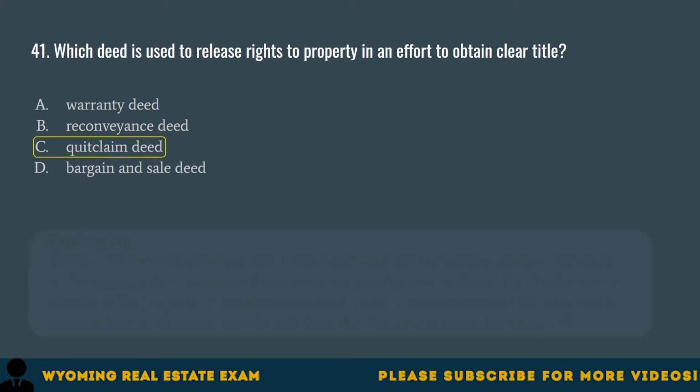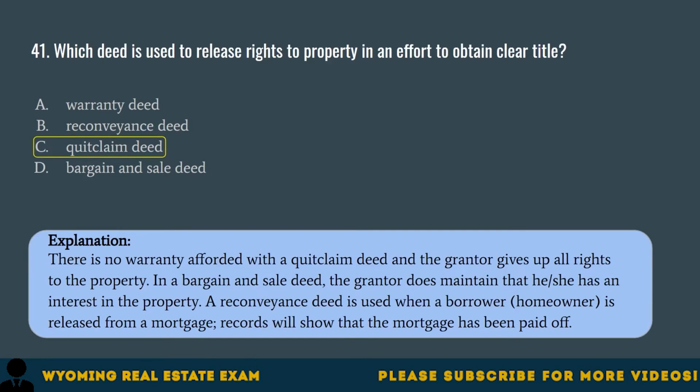Quitclaim deed. There is no warranty afforded with a quitclaim deed, and the grantor gives up all rights to the property. In a bargain and sale deed, the grantor does maintain that he or she has an interest in the property. A reconveyance deed is used when a borrower, homeowner, is released from a mortgage. Records will show that the mortgage has been paid off.